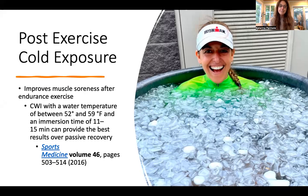So we know that post-exercise cold exposure can help with muscle soreness. It depends on the temperature. There was a meta-analysis that found that cold water immersion was best between 52 and 59 degrees for 11 to 15 minutes for recovery. Obviously, I am in that water for 2 minutes max because that was freezing, so trying to avoid hypothermia. But a lot of cyclists use this. If you look at Tour de France, they're always dunking themselves in cold ice baths.